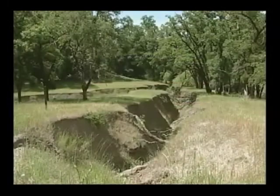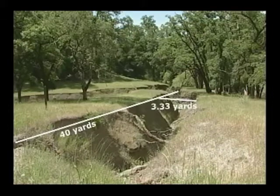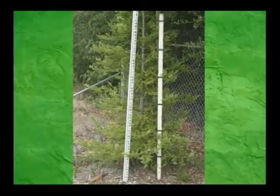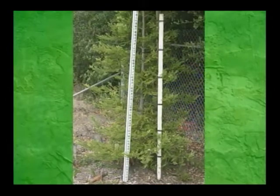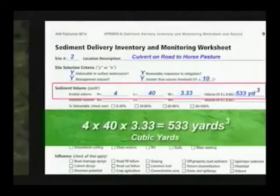Now, when we walked the length of the gully, we paced off the length and estimated it to be 40 yards long. We also estimated the width to be 3 1/3 yards. We used a staff gauge to estimate the height to be 4 yards. A simple staff gauge is made by either using a piece of wood at least 6 feet long or a telescoping paint roller handle by marking it with 1-foot increments that can be seen from a distance.